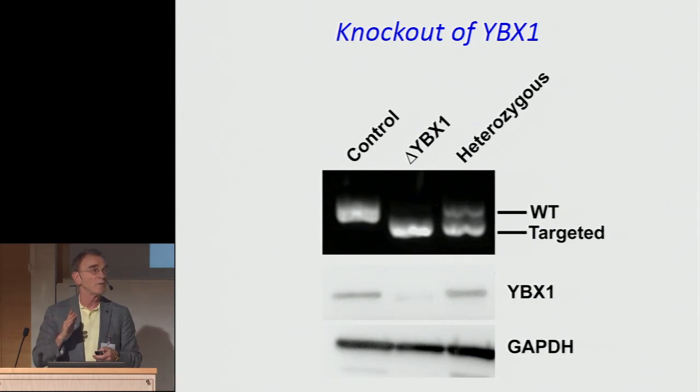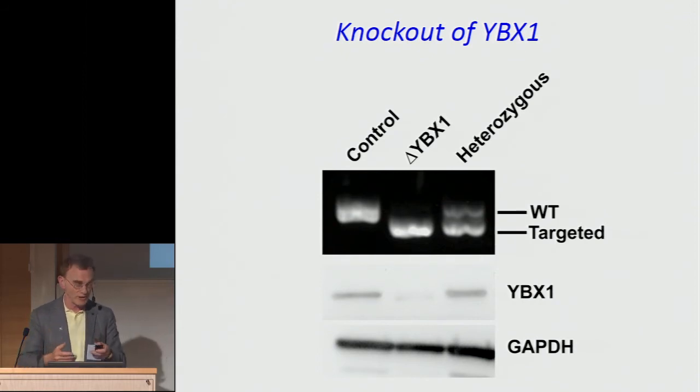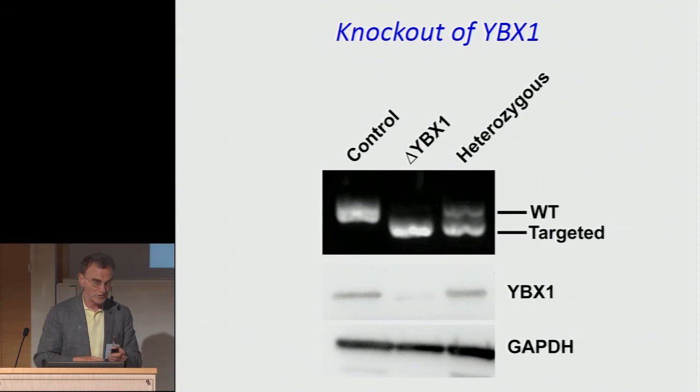Equally importantly, we were able to show that when you take YBX1 null cytosol, that cytosol is quite deficient in packaging miR-223 in our cell-free reaction. So that's demonstrating biochemically that that protein is not only coming along for the ride, but it's actually required for the sorting of miR-223 in our cell-free system.